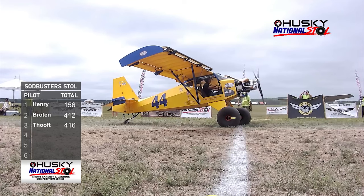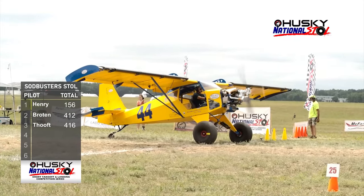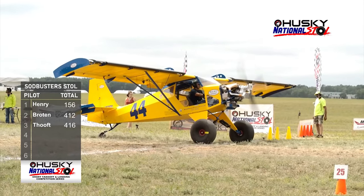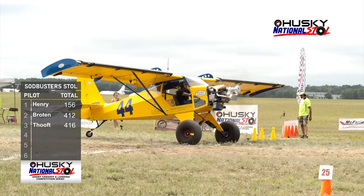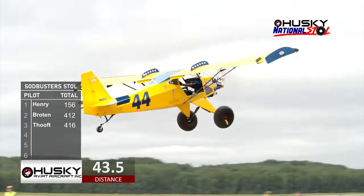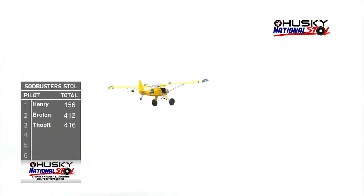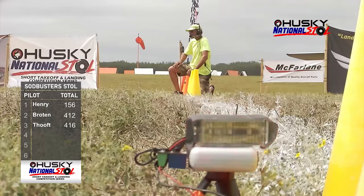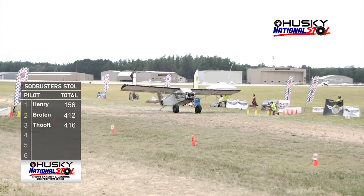Yeah. Steve Henry's going to try to line up and take some angles out on that wind. How short was he on his first one? 46.6 or 73? I think that was a... Oh, yeah. That's a nice one. 43 and a half feet. That was his first, 3.5.